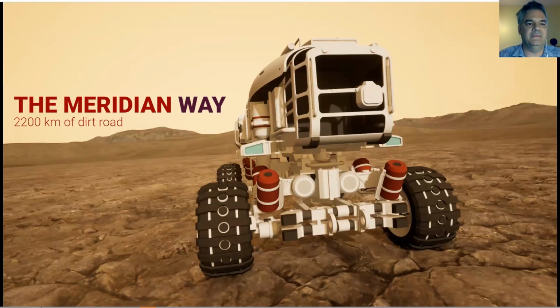The Meridian Way, 2,200 kilometers of mostly dirt road. This self-driving utility vehicle that we see is one of many types of machines that will follow the Meridian Way. Although the principles of autonomy and autarky will not favor large-scale inter-settlement commerce on the surface, movements and trade will nevertheless be significant, and the Meridian Way will see quite a bit of traffic.